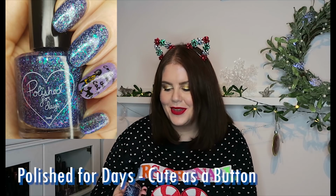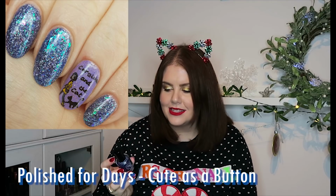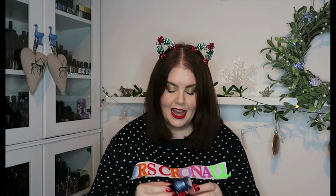And another one from PPU is Polished for Days. I actually have 3 Polished for Days polishes to show you. This is Cute as a Button. It's based on the Coraline from Neil Gaiman, that series, and how do you describe this? It's a bluish purpley base with a ton of colour shifting flakies in there, and lots of holographic shimmers and glitters. It's just beautiful on the nail. I really, really loved it. And just even looking at the bottle, I'd like to wear that as a necklace maybe. It's gorgeous. So that is Cute as a Button, and that was from the September PPU.